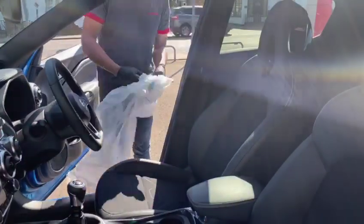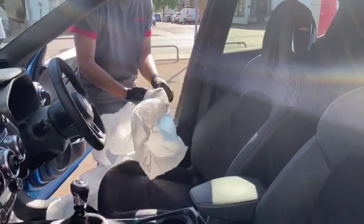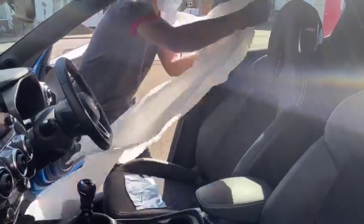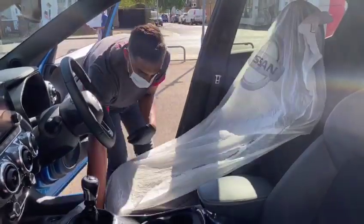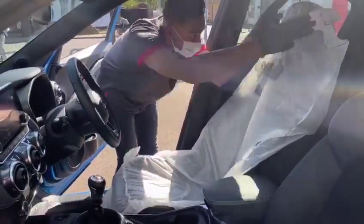Your vehicle will be covered with protective equipment such as seat covers, steering wheel cover, gear stick cover, floor mats, and will also be cleaned as per our 22-point vehicle cleaning checklist.